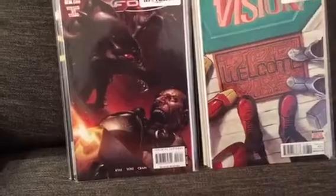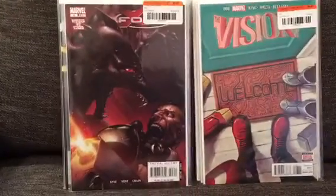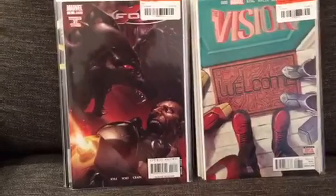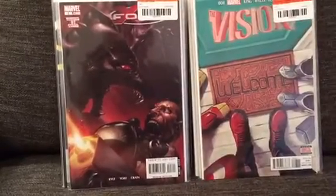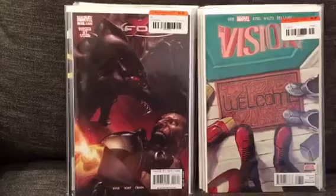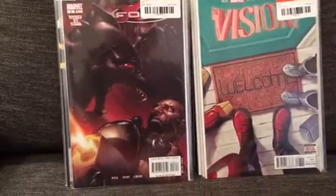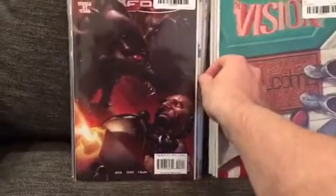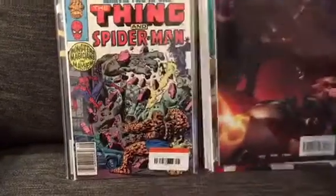X-Force. I'm going to start recollecting the X-Force. This is the Clayton Crane version, but I really like the Daniel Acuna art in the previous X-Force. Or it might have been Uncanny X-Force, I don't know what the official title was. Cool cover. For $1, I couldn't pass it up. It's an early X-Force issue. Wouldn't mind getting that set all over again.